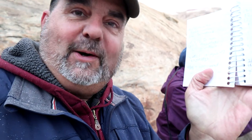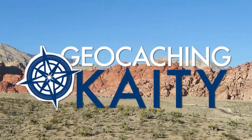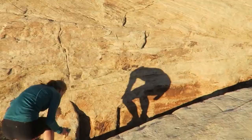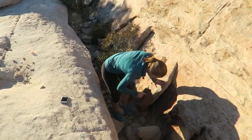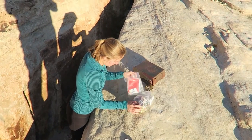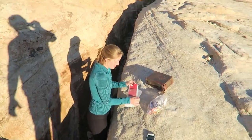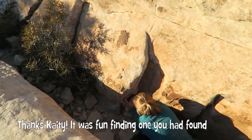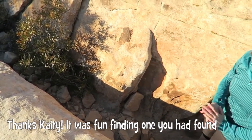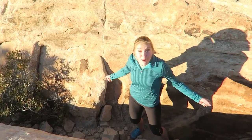I found her. Right there. Caity Howard, Geocaching Caity, and Steve, 1988, her dad. Right there in the log, from December 29th, 2015. I found it! What'd you find? A geocache! Ta-da! I signed the logbook. Ooh, this is a big one. I'm gonna cover it up. Fred Flintstone. Yabba-dabba-doo!